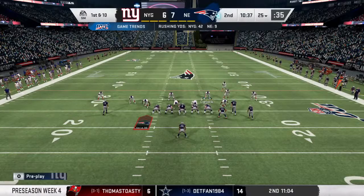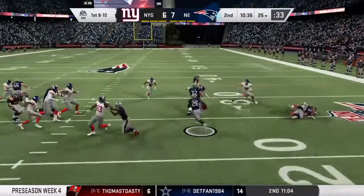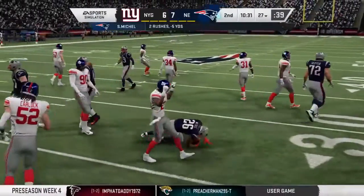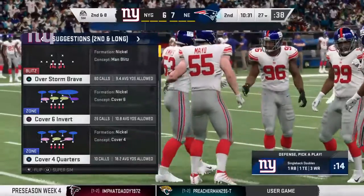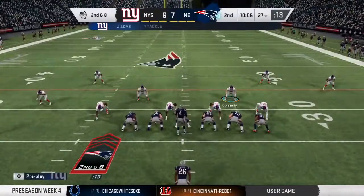Check 25, check 25. They begin with Michel on the ground. And he's upended after a gain of 2 out to the 27. Well, they had that one sniffed out. Excellent run blitz. Stopped that one for a short gain.